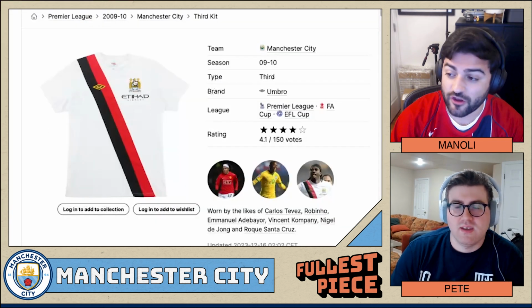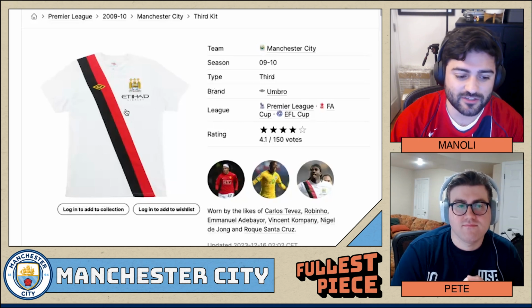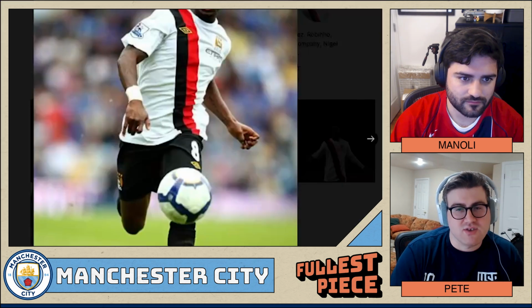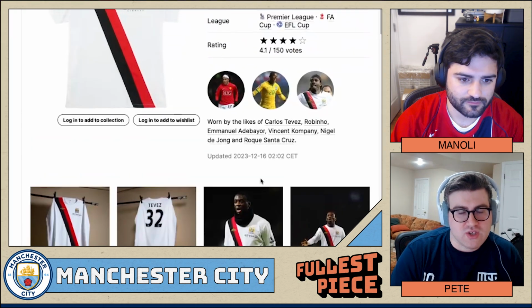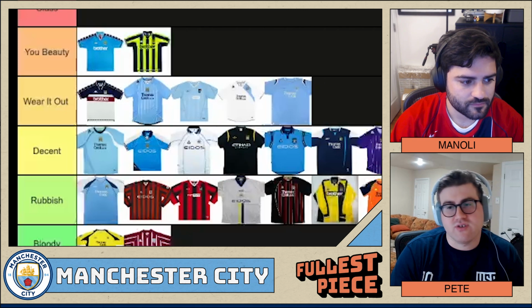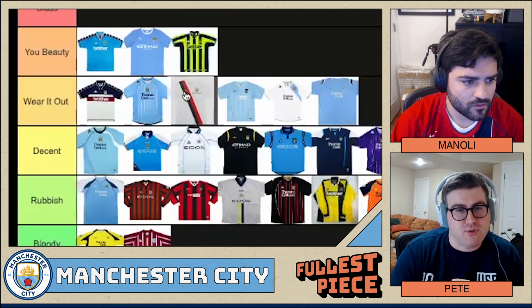This is one of the few. Yeah. This is the sash. This is black and red. This works though on a lot of levels. They do the black shorts. I think I remember, Man City did a U.S. tour, and they came to Baltimore. They played Inter Milan after Inter Milan just came off of their own treble season. They wore that particular kit. That's what I remember, and it looked good on the field.